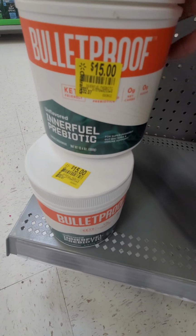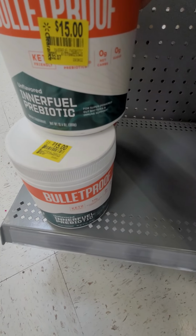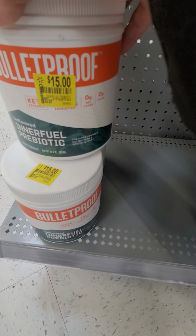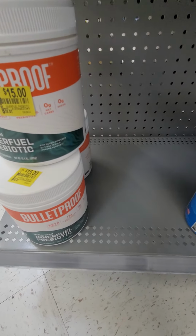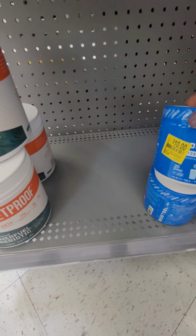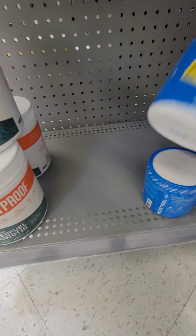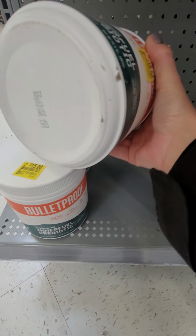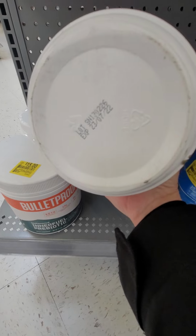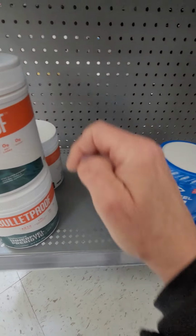Those of you that like bulletproof, keto-friendly coffee, unflavored, $15, regular $32.07, that's a deal. This one is hydration mix. This is something good to have on hand. All they have is blue raspberry flavor, but $10, regular $22.98. And it's good till September 2022, but it lasts longer than that. And this one is good till 7 of 23. Bulletproof coffee, people. There you go.